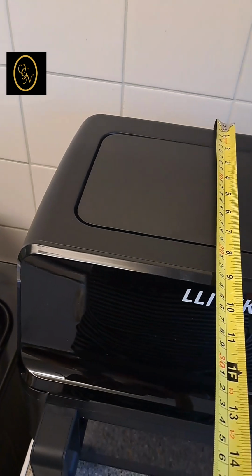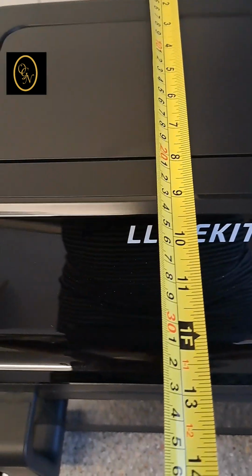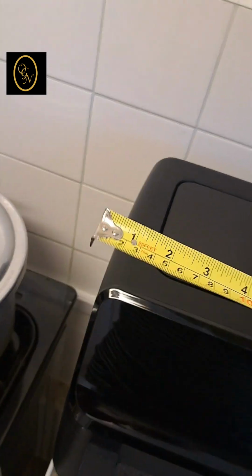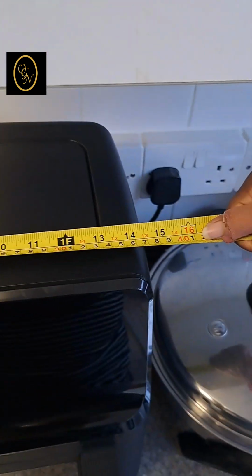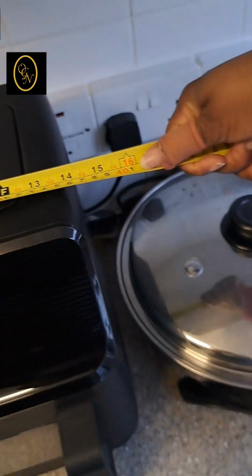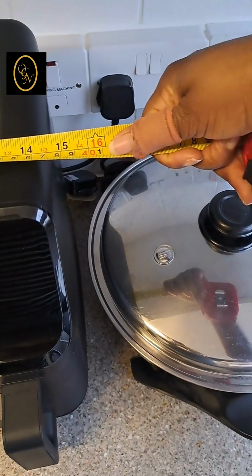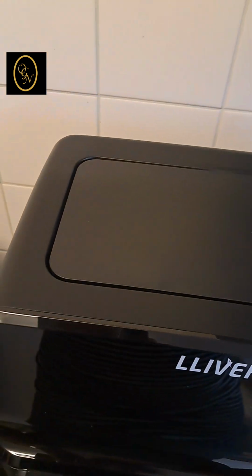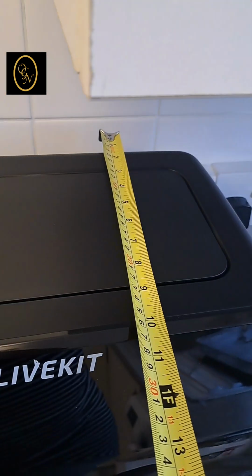But because of the kind of worktop I have, I've only given it 3 inches circulation at the back. And then the air fryer on its own is about 9.5 this way, and then that way, if I put it this way, is about 14.5. Actually, yeah, it's about 14.5 inches. So 14.5 that way, and about 10 this way.